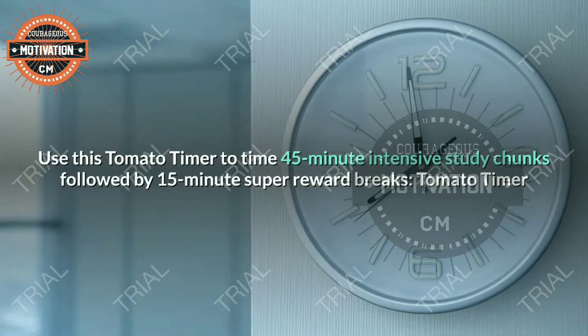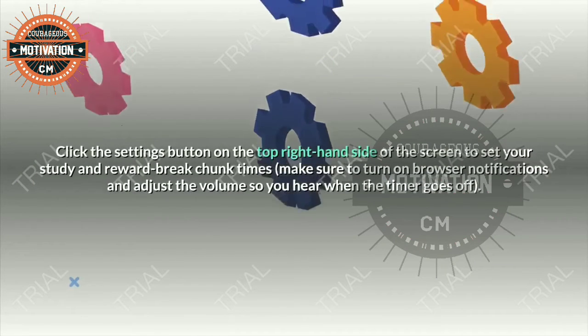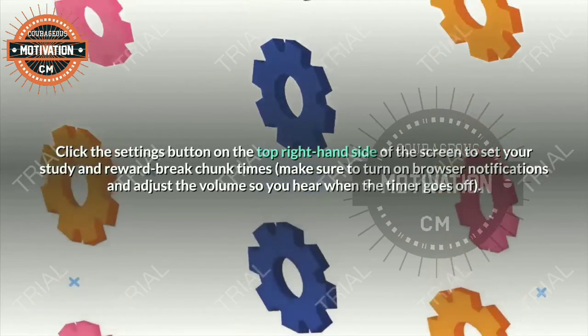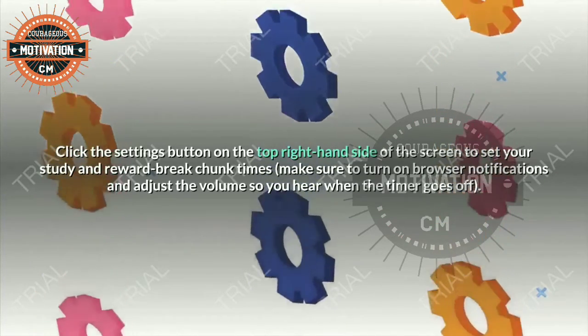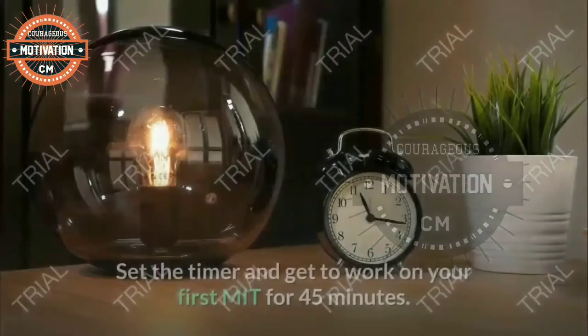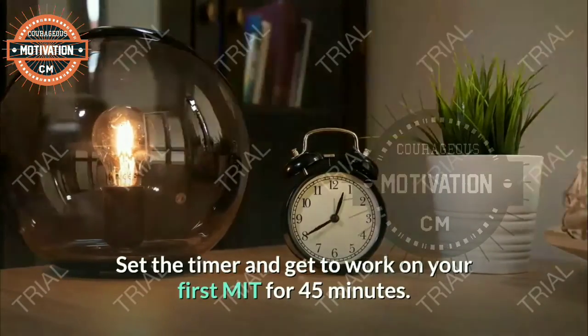Use this tomato timer to time 45-minute intensive study chunks followed by 15-minute super reward breaks. Click the settings button on the top right-hand side of the screen to set your study and reward break chunk times. Make sure to turn on browser notifications and adjust the volume so you hear when the timer goes off. Set the timer and get to work on your first MIT for 45 minutes.